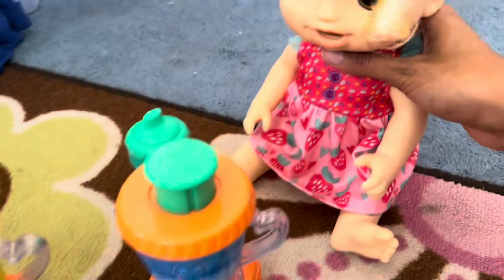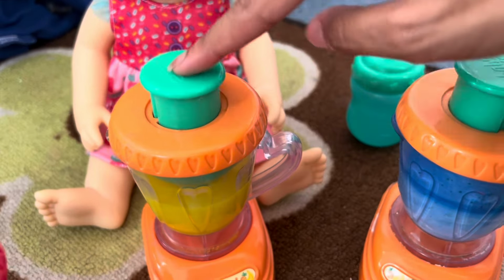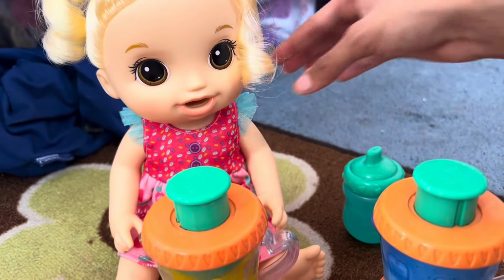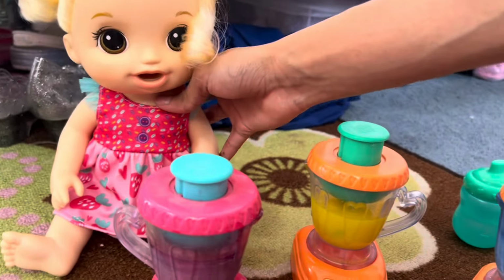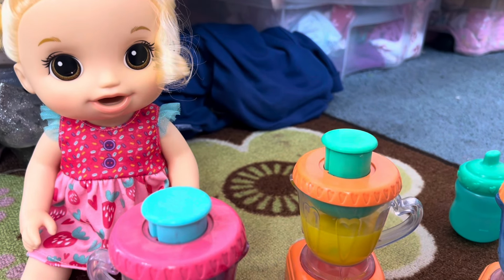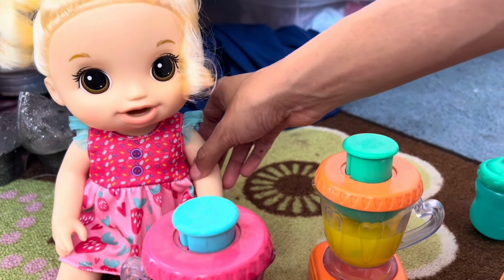This one is a blueberry food. This one is orange juice. It was supposed to be lemonade, but I accidentally added an orange into it, and now it's orange juice. And this is a strawberry cherry smoothie, but it's mainly strawberry, so we're going to call it a strawberry smoothie.